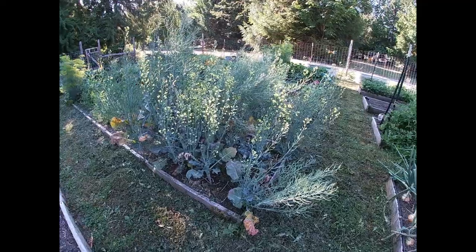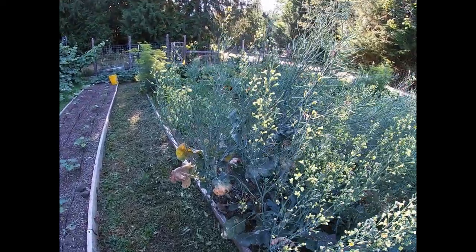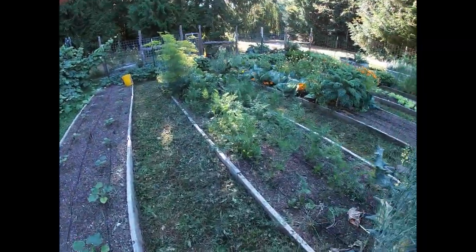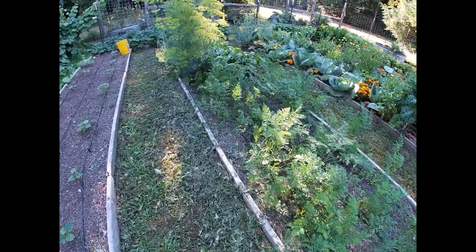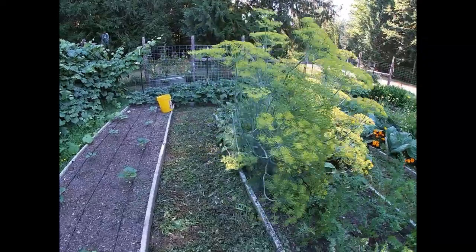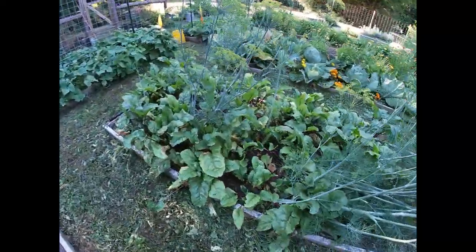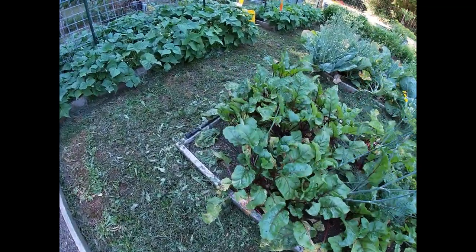Here is the broccoli that I let go to seed. I leave the flowers for the bees and other pollinators. And then I can collect the seed later. We have carrots growing in here. Another huge dill plant. And my beets. These guys are ready to harvest. Should make some more pickled beets.